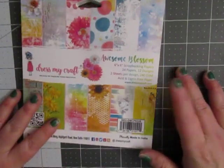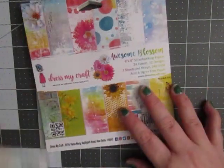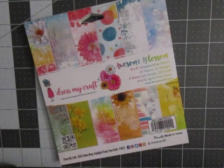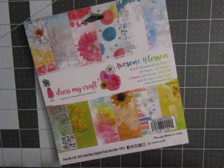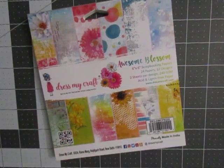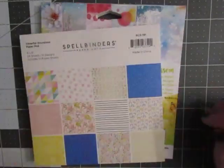You get 24 papers, 12 designs, 2 sheets per design. For $7.99 for that thickness of paper, I don't think this one's a paper pad. I think it's just loose paper. I don't know. Let's find out. Oh, is this a paper pad too? Holy cannoli. This one's a paper pad.